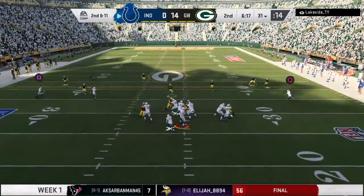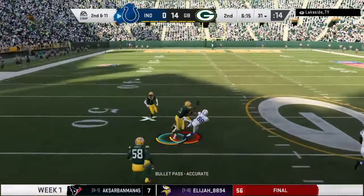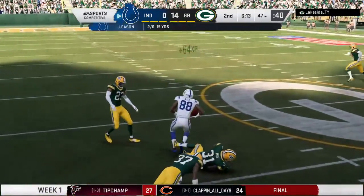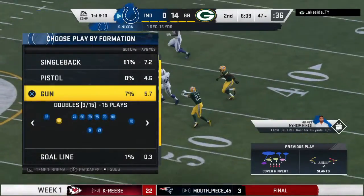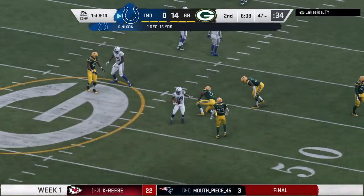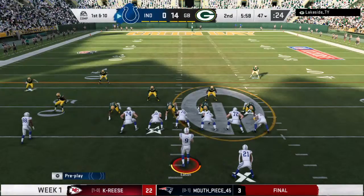To throw on second down. Eason looking left side, and it's complete. And he slips up past the 45 before being tackled. 16 yards to pick up there. The Colts have a first down.